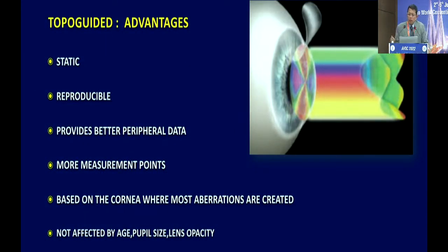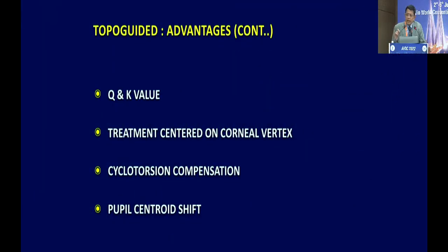Another important advantage of a topo guided treatment over a wavefront guided treatment is that the data that you acquire is what you treat. Because the cornea is static, the aberration profile that you get is reproducible. More of the peripheral data can be taken out, almost 20,000 points are considered. Most of the aberrations in the eye are based upon the anterior corneal surface, and it is not affected by age, pupil size, lens opacity, etc.